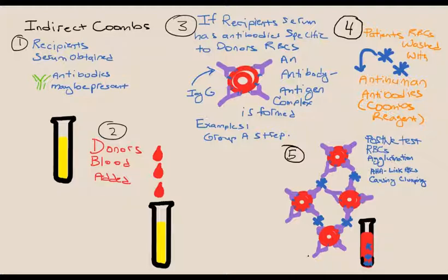For example, in pregnancy, if the indirect Coombs test finds an Rh factor incompatibility, RhoGAM, an IgG, is given to an Rh negative mother to prevent exposure to the Rh positive blood, to prevent erythroblastosis fetalis in subsequent pregnancies, a fatal hemolytic disease of the newborn. It's given at 28 to 32 weeks and within 72 hours after delivery.